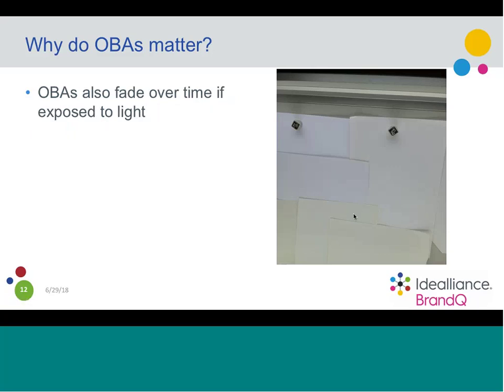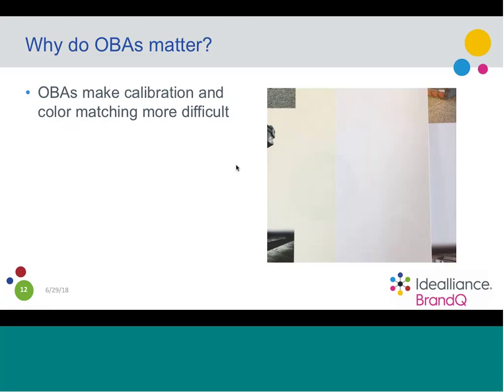One of the other issues about OBAs is they fade over time. If you leave something with OBAs out in the light, that substrate will fade and change and become yellower. For something that gets thrown away like direct mail, it may not matter, but for a product that sits on a shelf or something that's more permanent, OBAs can be a big challenge because the color will change just by being exposed to light over time. So OBAs make calibration and color matching much more difficult.